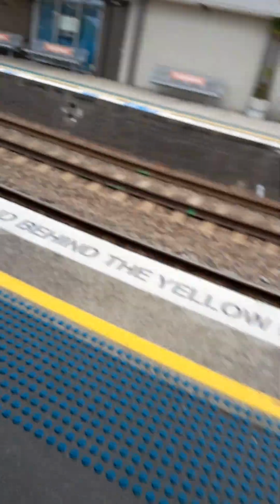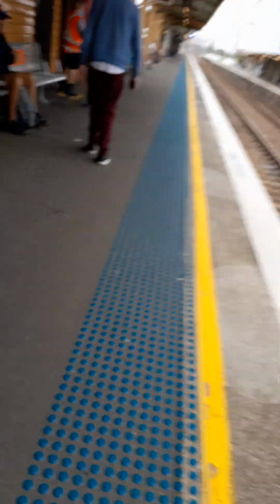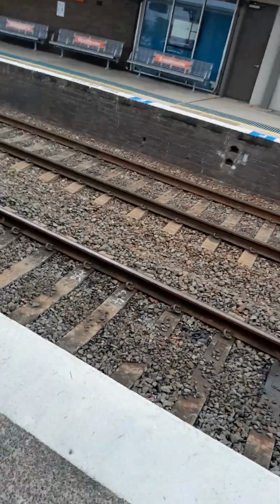So yeah, this is a very nice waiting room. It's bigger than Hawkesbury River, but a big change is it's got plastic chairs. So we're gonna take a walk down platform 3 now. I don't know where our train is.